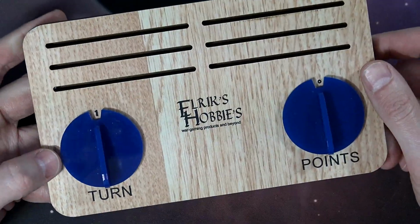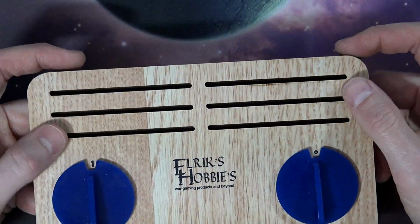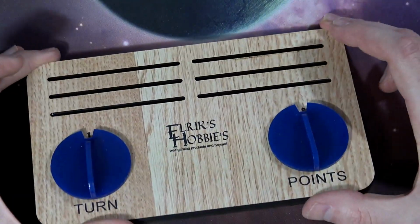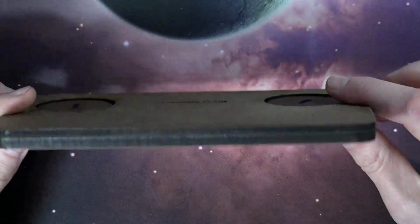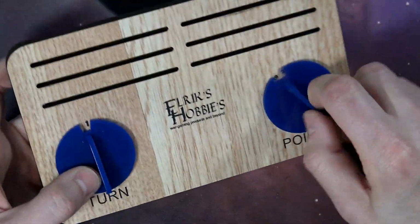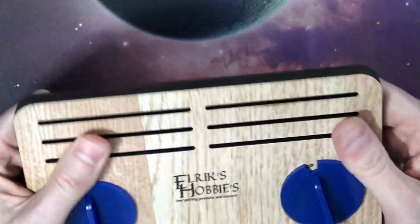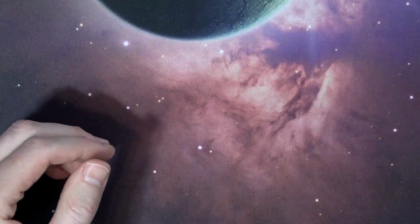I frequently forget what turn it is right off the bat. Now, there aren't a lot of cards in Age of Sigmar, but it would be nice to have a place to put some of those cards that I'm going to print out to keep track of my unit abilities and such. Now, this is really cool. It's wood. It looks like it's laser engraved. It's very, very well done here. It's not flimsy or anything like that. It's actually very sturdy. It's something I could throw in my bag and not have to worry about it breaking. Now, I think this turn counter is about 20 bucks over on their site. I picked one of those bad boys up at Adepticon.